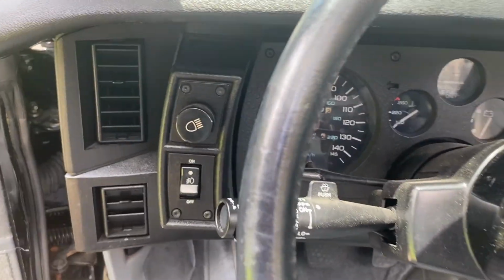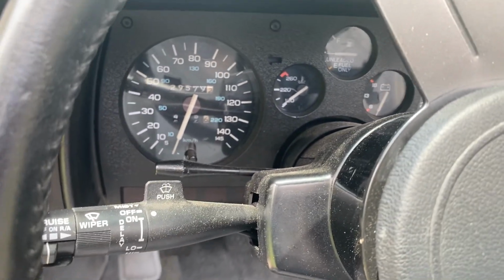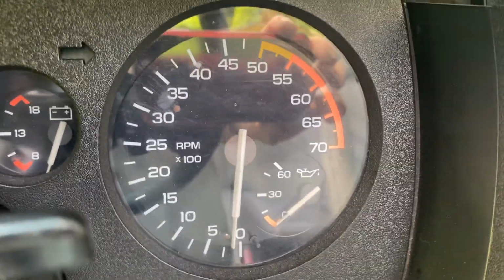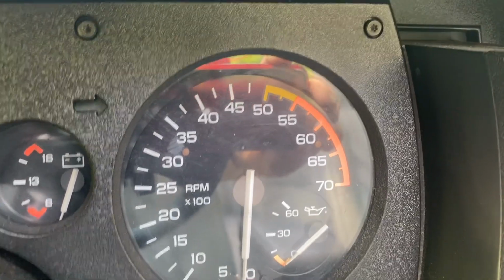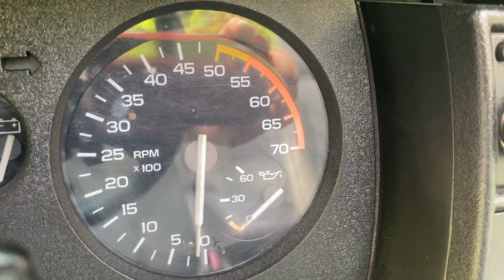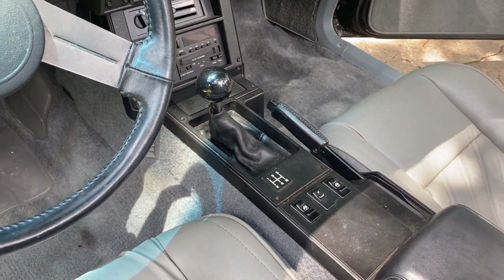You're also going to see the 140 mile-an-hour speedometer that came in the tune port cars. I don't know if I can show it. All right, tachometer. Yellow lines at 5,000 and red lines at 5,500. That also was only available in either the 5.7 or the 5-speed. This is the 5-speed, it's not a 5.7.